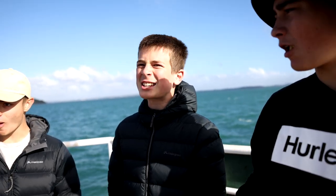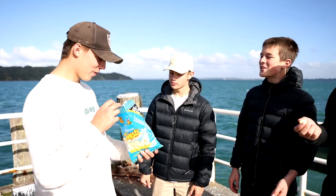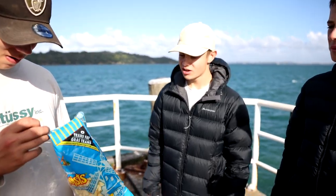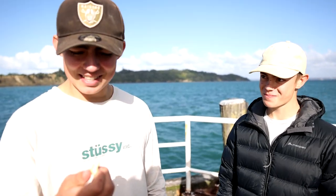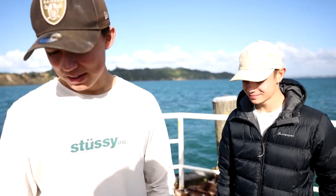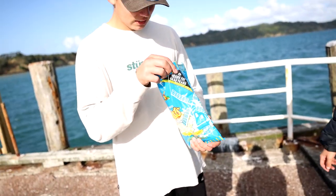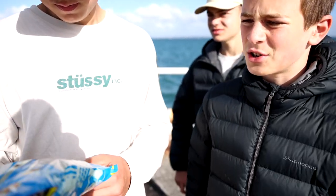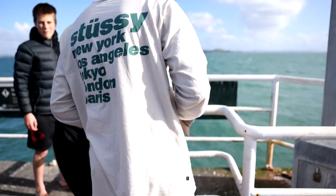Oh, this is weird. Tastes like, oh, that's disgusting! It is expanding foam. That's why it smells like it as well. Wait, are we eating expanding foam? Is this a prank or something? Is this actually expanding foam? That is the worst thing I've ever had in my entire life. It just tastes like musky poo. That's disgusting.